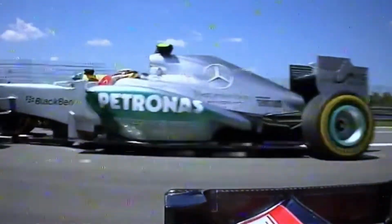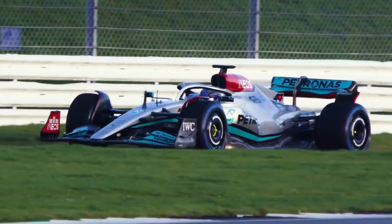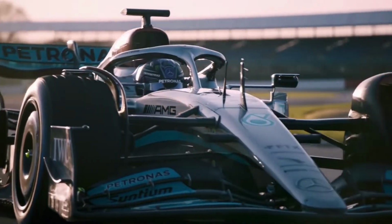Formula 1 is usually pretty easy to understand. The winner is the person whose car is the fastest. Because of this, teams are more than happy to spend money on research, engineering, and development. This is also why F1 cars have the best aerodynamics possible. Because of this, Formula 1 is known for being a very technical and scientific sport.